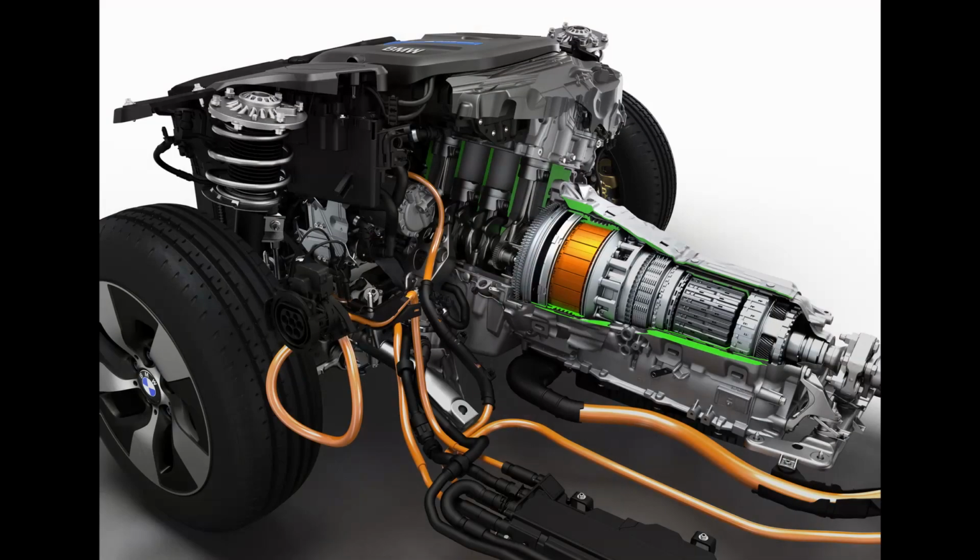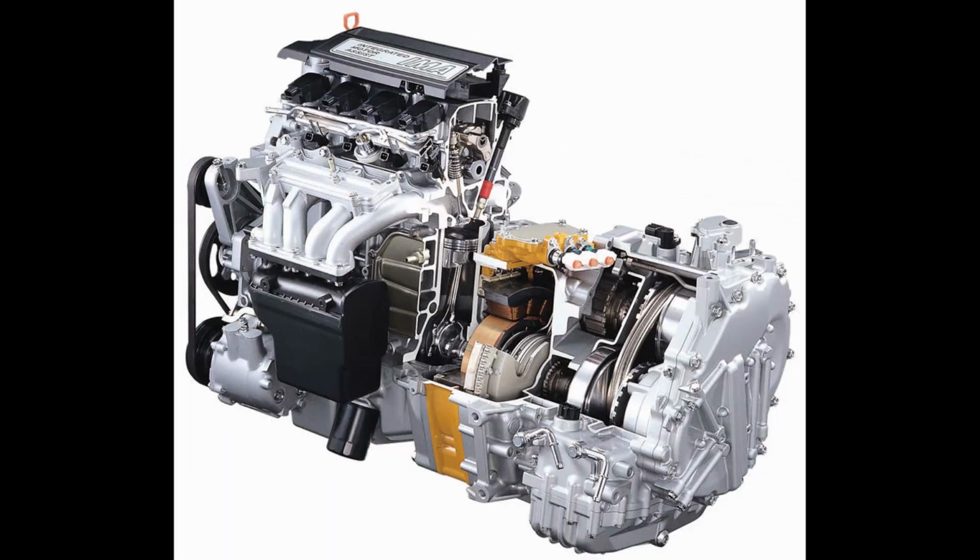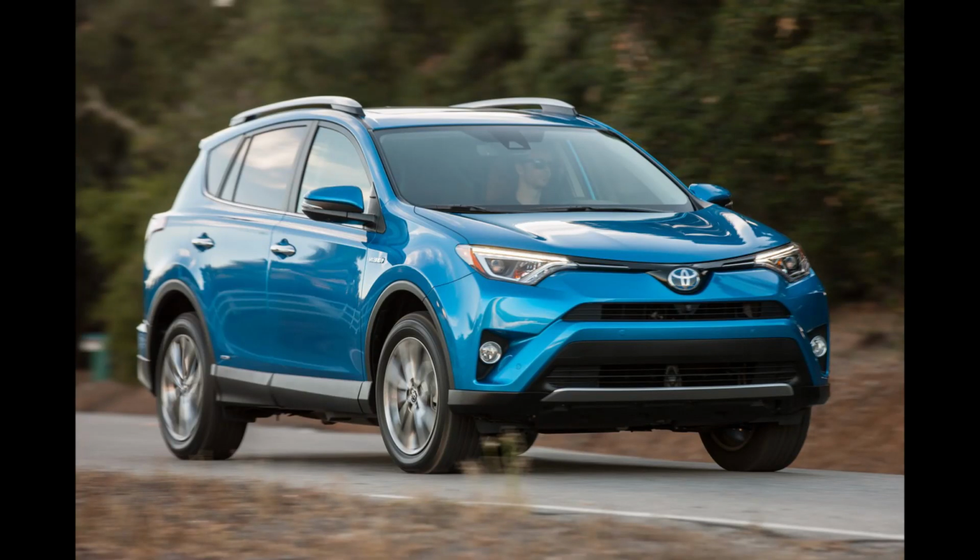Now the next one, I understand from the parameters of you want to save the environment, you want to leave a cleaner footprint on the earth, you want to save more money, okay? And what I'm talking about is more and more hybrid cars. If you don't know what a hybrid car is, a hybrid is not an all gas engine and not an all electric engine powered car. You'll have the gas when it needs the power to get it going, and then when you get it up to a certain RPM or a certain speed, the electric engines take over.